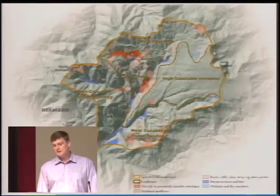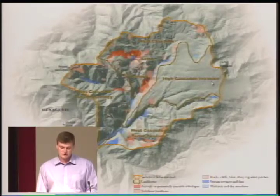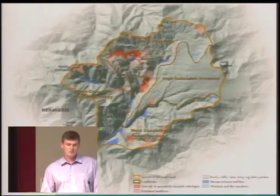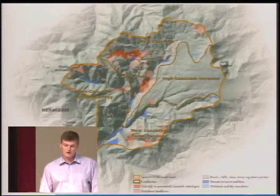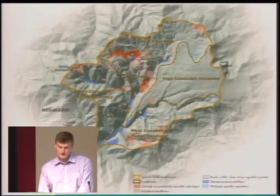And then of course there's this big flat spot we talked about earlier. This is a high Cascades feature. It's a newer lava flow. So we're suspecting that we've got some infiltration of water into that, which is providing cold water inputs into Soda Fork along the west side of that.